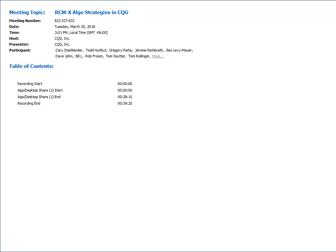Okay, our next question is, will the use of iceberg orders depend on the exchange being traded? Yeah, so the iceberg algos are supported across products, and it doesn't leverage the exchange native iceberg, so we manage sending out each new child order as the previous one is filled, so it works even if the exchange doesn't have a native iceberg order type for the product.